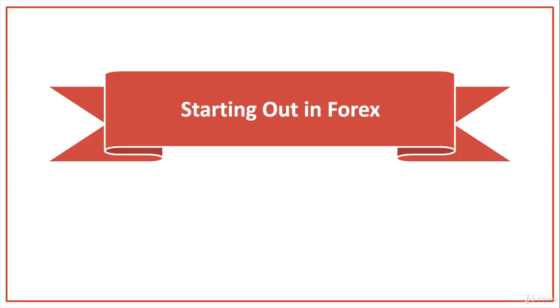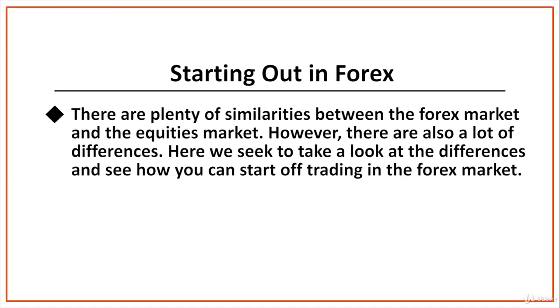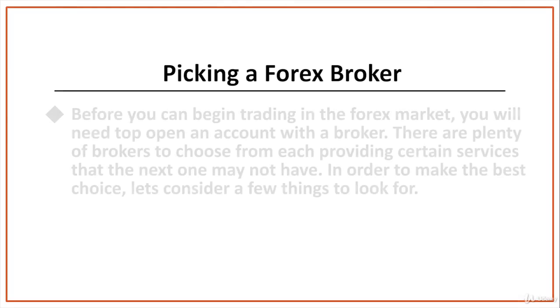Starting out in Forex, there are plenty of similarities between the Forex market and the equities market. However, there are also a lot of differences. Here we seek to take a look at the differences and see how you can start off trading in the Forex market. Picking a Forex broker.